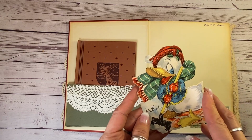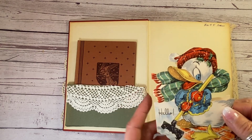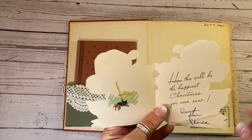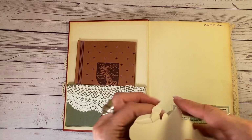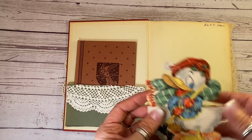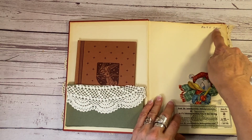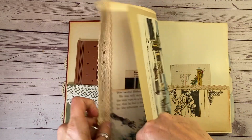And look at this. It is awesome. It's a little duck. I don't believe it's Donald Duck because it is not marked anywhere on it Walt Disney, but it is from the 1950s, and it's to Daryl from Rhonda, and it is just wonderful. You could actually open it up if you wanted to, and you could journal inside, but I think it's absolutely precious. Isn't that great? One of a kind. The original stamp up there from the original owner on this. Beautiful book. Oh, hold on. A little bit of glue there.